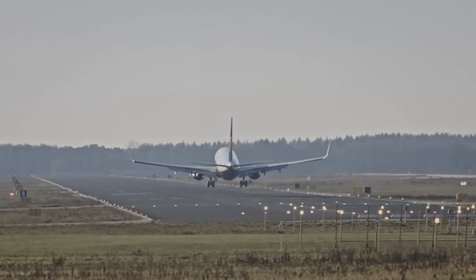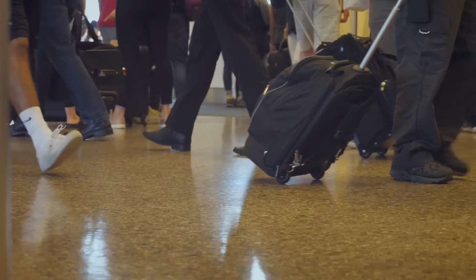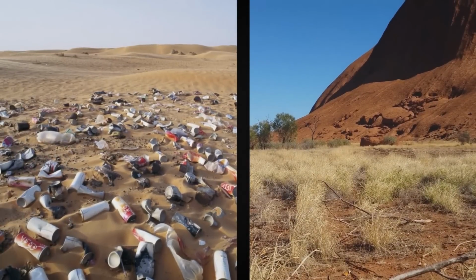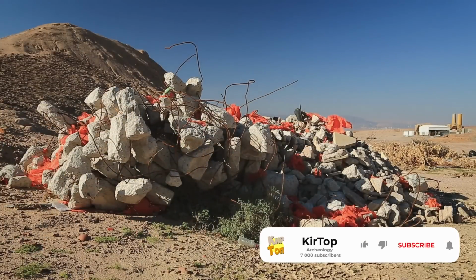Now from 300 to 400,000 tourists come here every year, and it was because of the invasion of tourists that this place became more closed. Wherever human footsteps go, debris and destruction remain. Have mountains of garbage caused the removal of 3D panoramas from Google Maps?